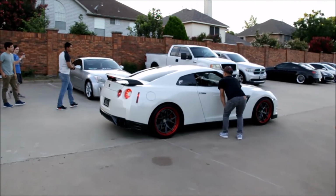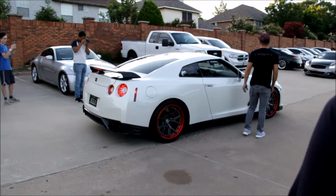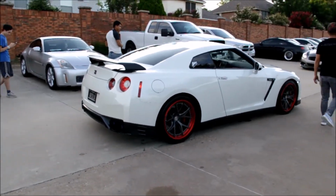GTR just pulled up. It's the only one here so far. This and the RX7, that's the best two cars here.